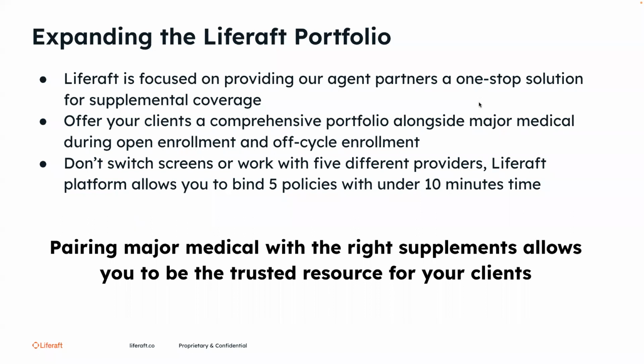I want to start with a quick overview and reminder for those of you that may be new to Liferaft as well. We are a partner to our producers, and what we really do is work with insurance companies to build affordable, easy to understand, and easy to access supplemental products. Today, we've started with a suite of 3 products, as most of you know, that have been with us for a little while. And we're incredibly excited to be adding dental and vision to that portfolio, again, here in the coming next weeks.